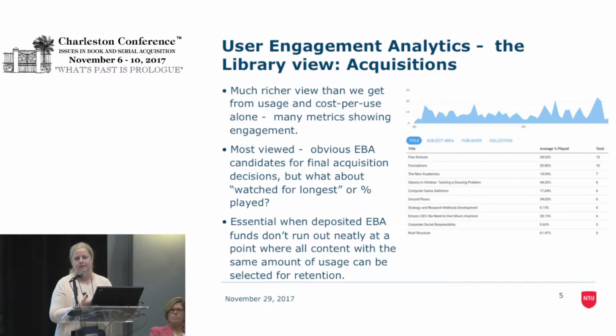And in our experience, when you conclude an evidence-based acquisition plan, your money doesn't run out neatly at the bottom of a usage bracket. So you are deciding in COUNTER terms between different resources that have been used the same number of times. And what we found was these engagement analytics from Alexander Street really helped us with that decision making and impacted on the ones that we decided to choose at the end.